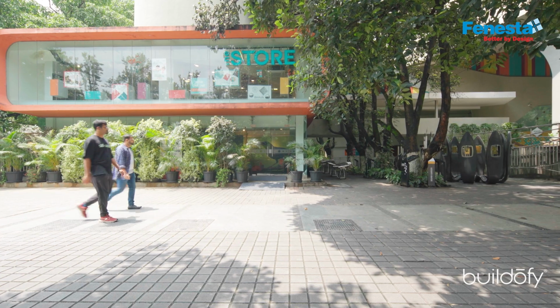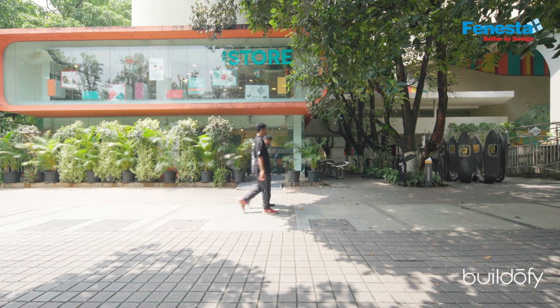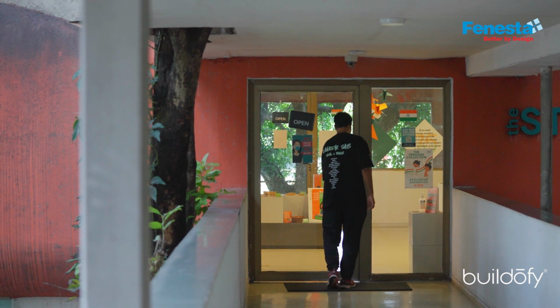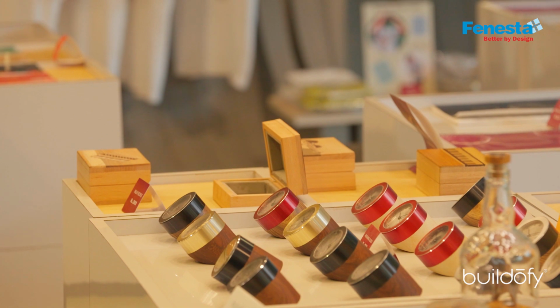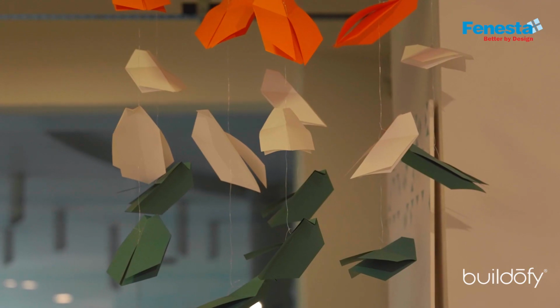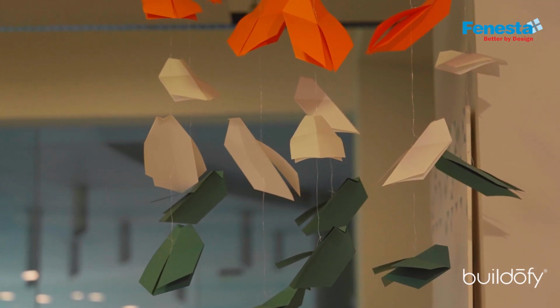So the store, which is fundamental to the running of this in terms of revenue generation as well, is strategically located at the termination. And finally, once you've done your bit there in the store, you step down into the lower level, which has the cafe.